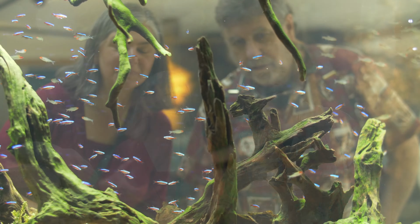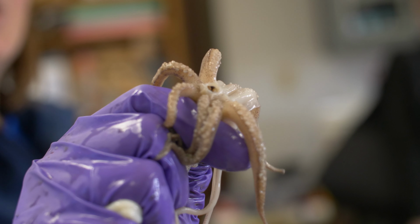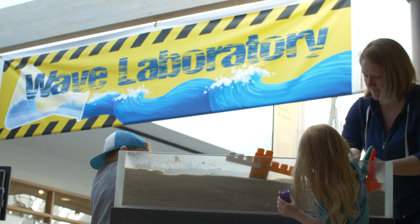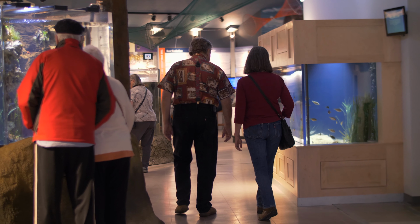We really want people to value science, to understand science, the scientific process, and to have that connection with their local researchers and their local resources so that they understand and appreciate the value of both of those.